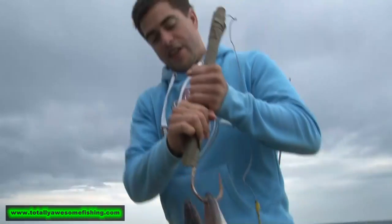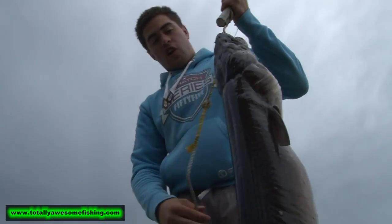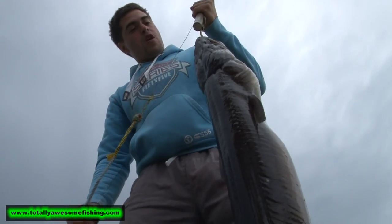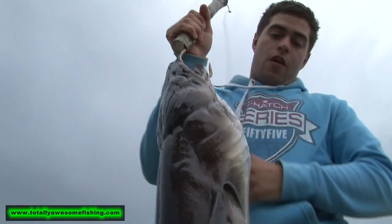Right, check out this totally awesome conger. Just as we're about to pack up and move, really windy now, wind's picked up, tide's changed, boat's swinging all over the place, line's tangling, getting a few small pouting nibbling the bait, so we thought we'd go closer inshore up there. And then this bugger got hold of the bait.